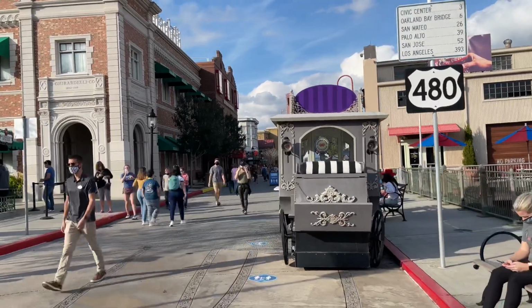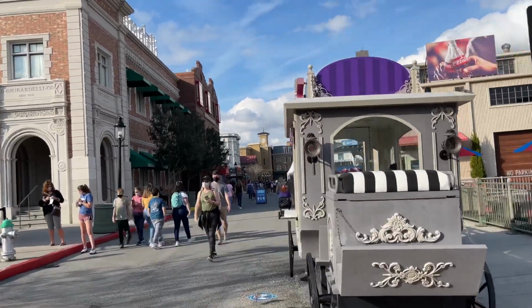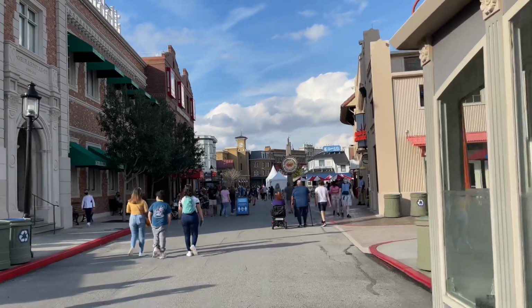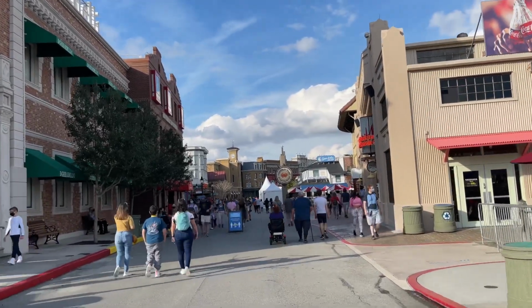How about we head over to the other park. Let's make our way over to Islands of Adventure. We're gonna take the Hogwarts Express over there and jump in line for Hagrid's. It's posted a 60-minute wait, but it's probably a little shorter than that.